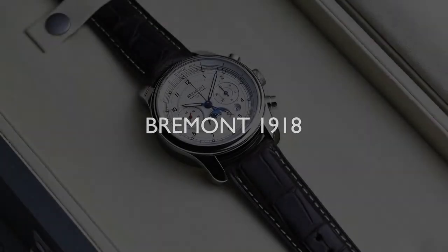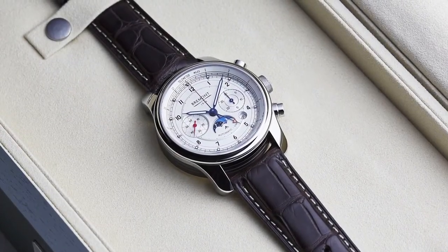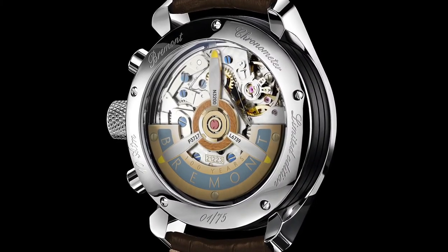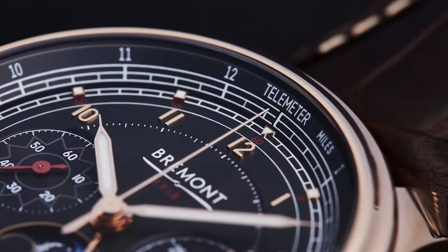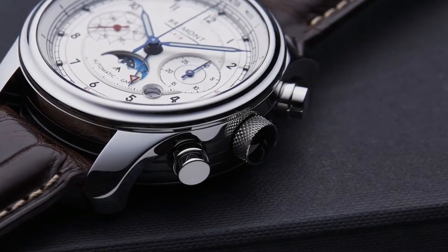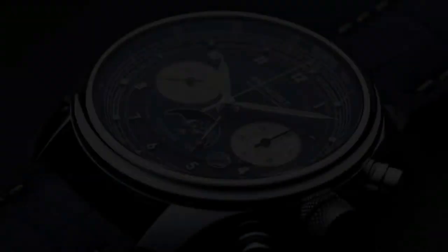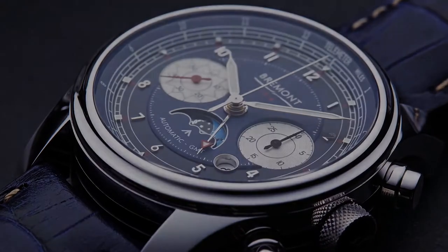The watch, aptly named the Bremont 1918, not only incorporates this incredible history from the RAF in a 43mm watch case, but it's available in white gold, rose gold and stainless steel, and houses this beautifully finished chronograph movement with Bremont's first AM PM indicator depicting the historic day and night RAF battle scenes at 6 o'clock. The 100 years of military aviation is a milestone that we really felt strongly at Bremont that we should be celebrating with this limited edition watch.